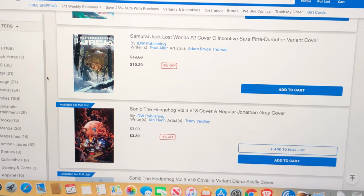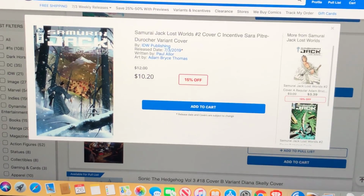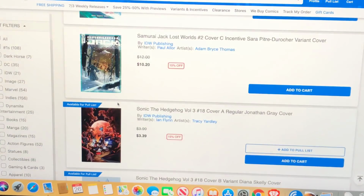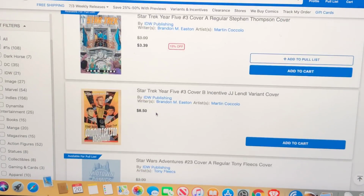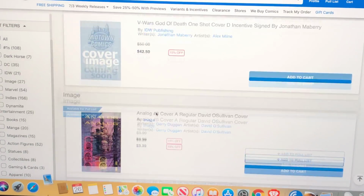Samurai Jack Lost Worlds number 2. I do like that incentive cover. It's kind of cool. Very nice. Let me click on that so you can get a little better view. Yeah, really nice. Kind of a snow scene there. It's pretty cool looking. I don't collect that series, but I thought that was a nice looking cover. I think that does it for IDW.